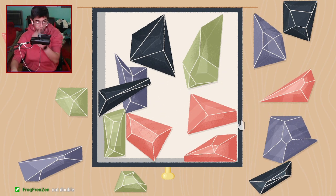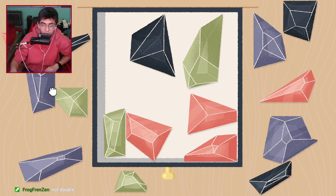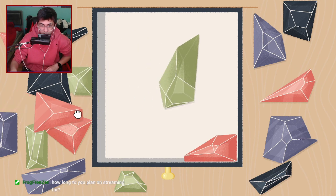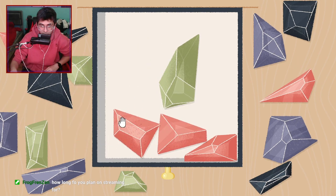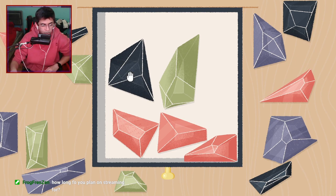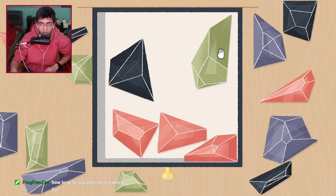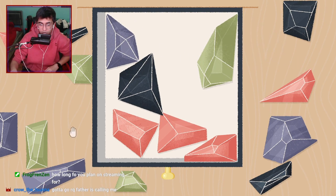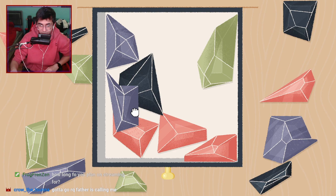Block colors in corner, not double. So maybe that's the other variation that I could have done for the other star. How long do you plan on streaming for? Probably until the game's done, because we're already on chapter 4 and there's only 5 chapters, so there's no point in dilly-dallying.